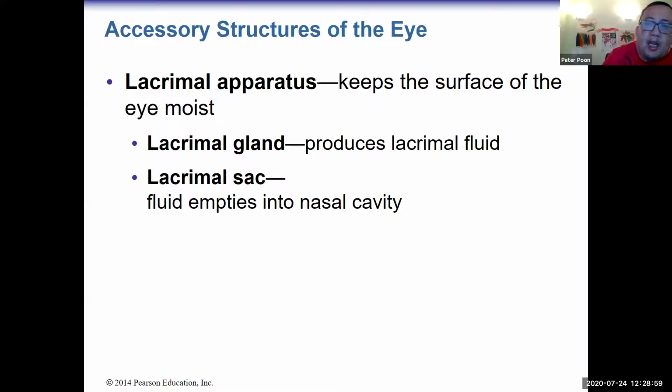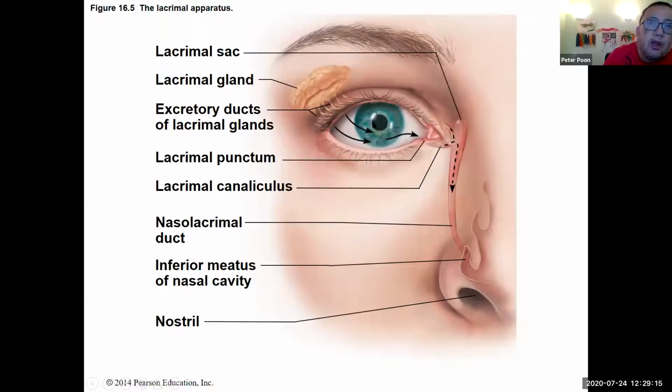The lacrimal apparatus keeps the surface of the eye moist. You have the lacrimal gland, then the sac, and the fluid empties into the nasal cavity. There is the gland, there's the sac, and then there's the nasal cavity. You notice these are actually opposite corners. This is why you have to blink. When you blink, your eye takes fluid from the lacrimal gland and wipes it across the eye, which then empties into this tube and ultimately enters your nasal cavity. This is why when you cry, you have water coming out your nose.